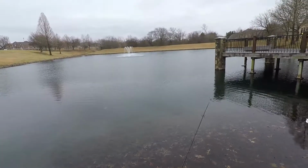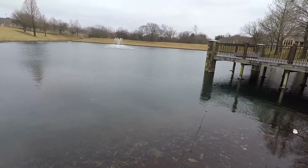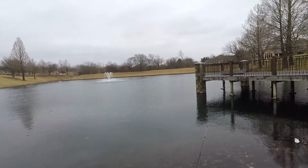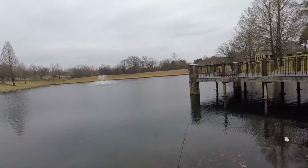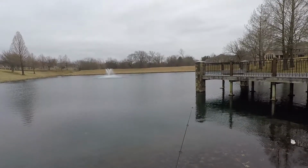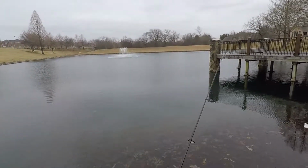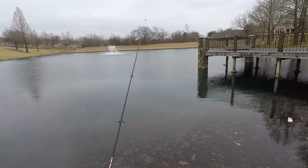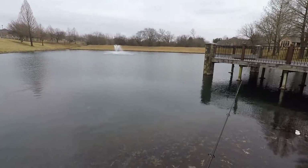So the gulp minnow, man, I had a nice bite on the twitch tail, couldn't get him in. Had a nice bite on the little craw, couldn't get him in. Ooh, there's another bite on this guy. It's taking him a while to get it in, I notice. I think it's because of the weather.